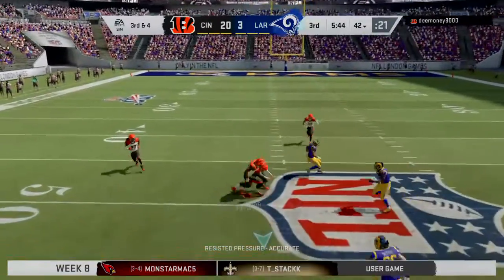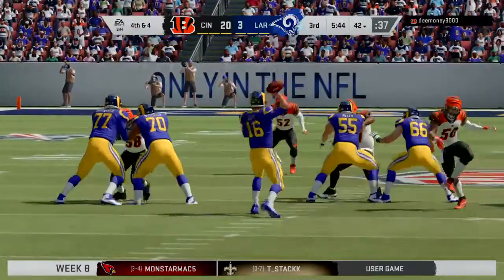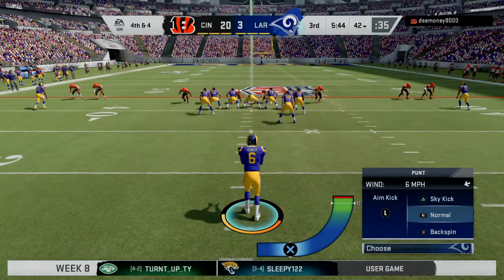In fact, before the game, he was talking to us, and he's like, hey, do these pants make me look fat? And we said, nah, man, you're just a whole lot of guy. He is at well over 300 pounds. He's a big man.